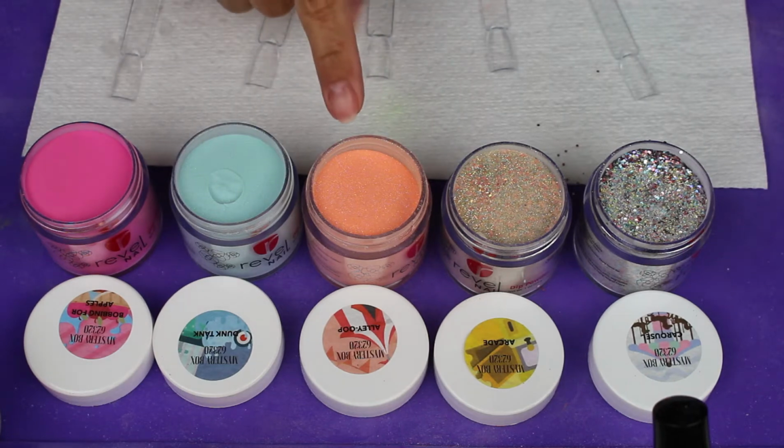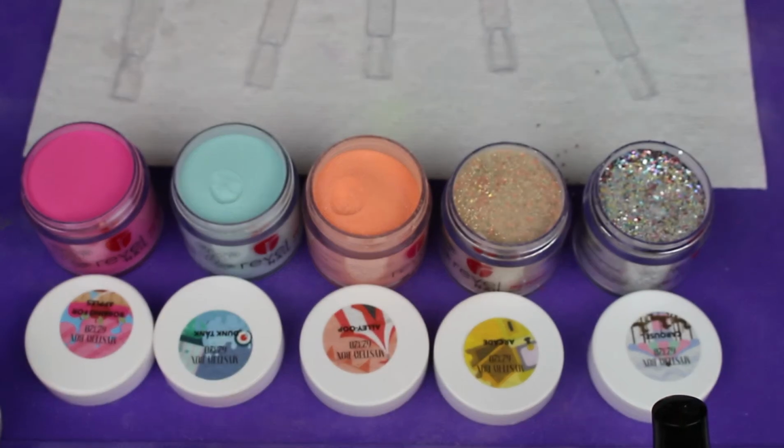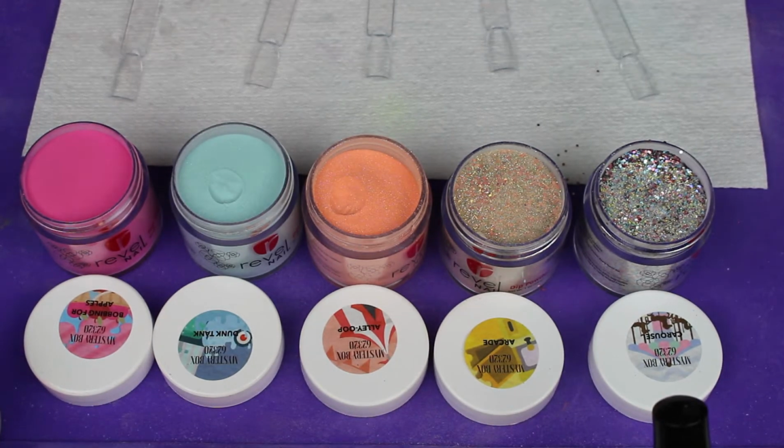Alley-oop, I have a bone to pick with Alley-oop. You can't tell me this isn't sorbet. You cannot tell me that Alley-oop isn't sorbet. It's sorbet. Let me grab my sorbet. Do I have it swatched? I must.